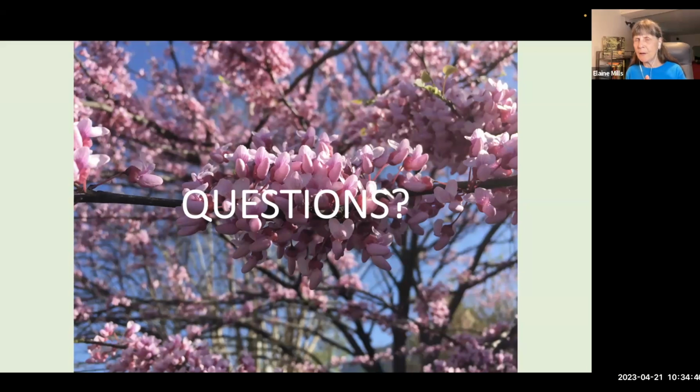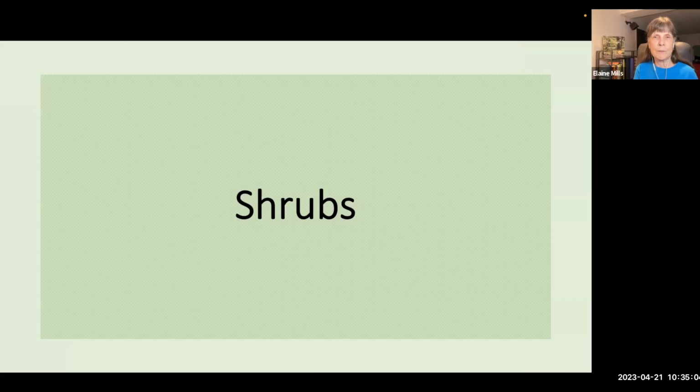I'll keep in mind a couple of the questions that have been asked about shrubs as we begin this very next section. I'll begin by describing a group of shrubs that will grow in dry to moist conditions, and then move on toward the end of this section to those that prefer moist to wet conditions.